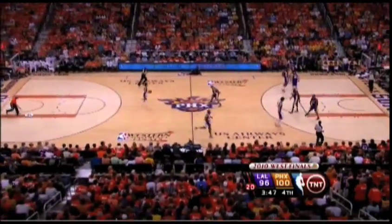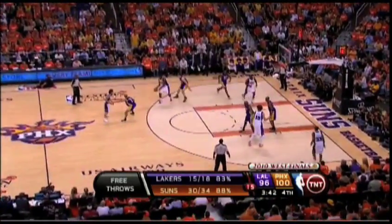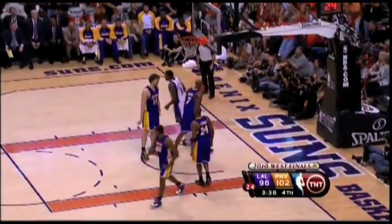In that same spirit, one way to stave off help defenders is by making your move immediately. Watch this drive by Stoudemire. By the time Odom even thinks about collapsing, Amare's already making his descent to the rim. You're the offensive player. Act before the defender can react.